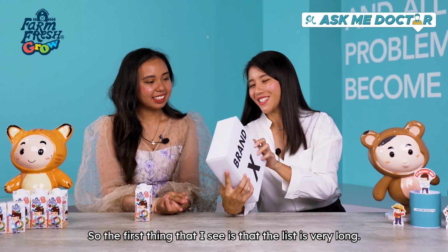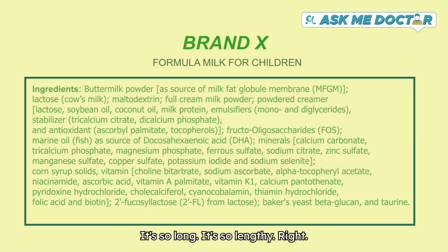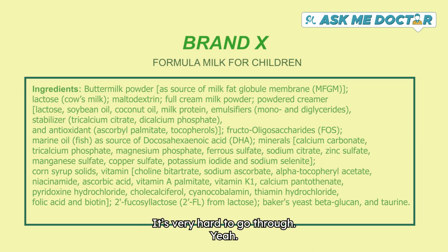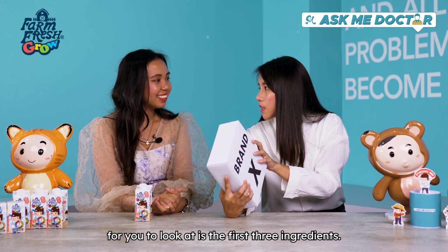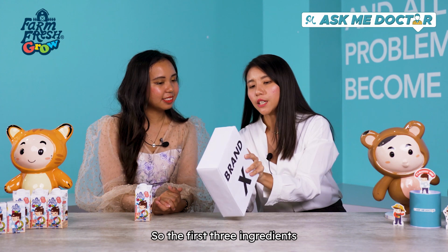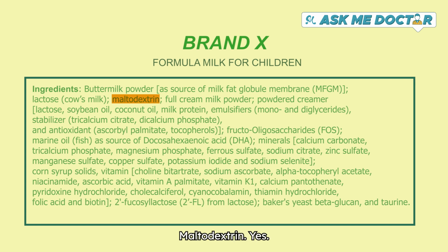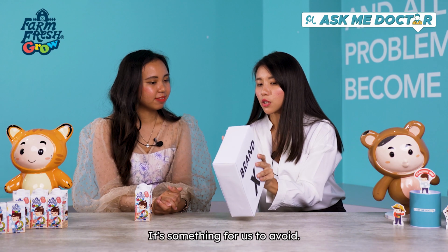The first thing that I see is that the list is very long. It's so lengthy. There are so many words to go through. I think what is most important for you to look at is the first 3 ingredients. I see. The first 3 ingredients you can see over here. That's something that we have talked about just now. Number 1 is actually maltodextrin. It's written here. So it's something for us to avoid.